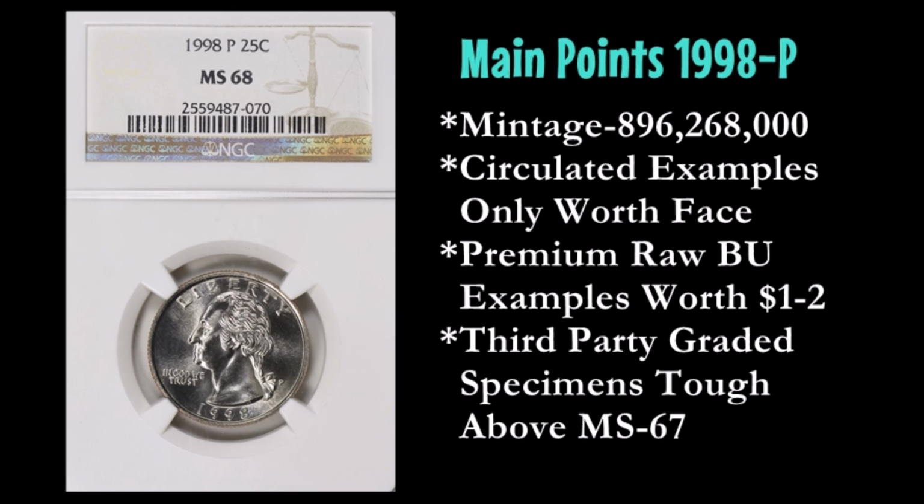Again, here's some main points on there. Go ahead and take a look at it. There's the mintage for you. Circulated examples are only worth face value. Gem BU examples, like from a roll, are worth about $1 or $2, or maybe a mint set.